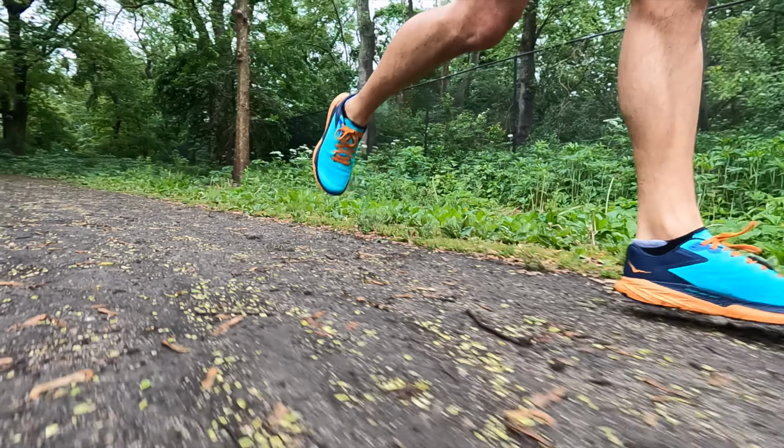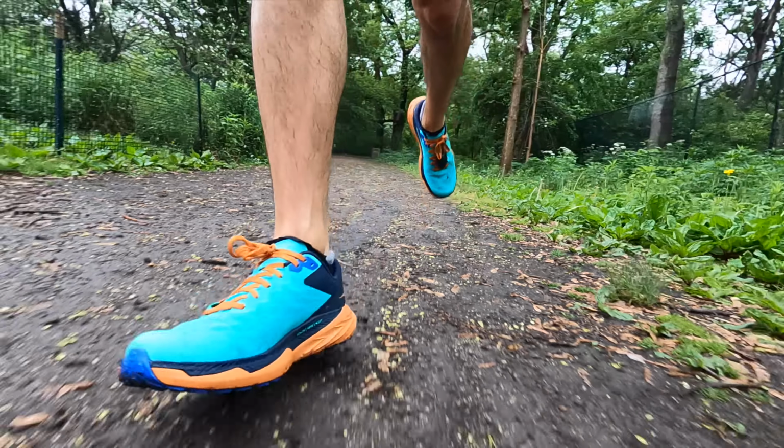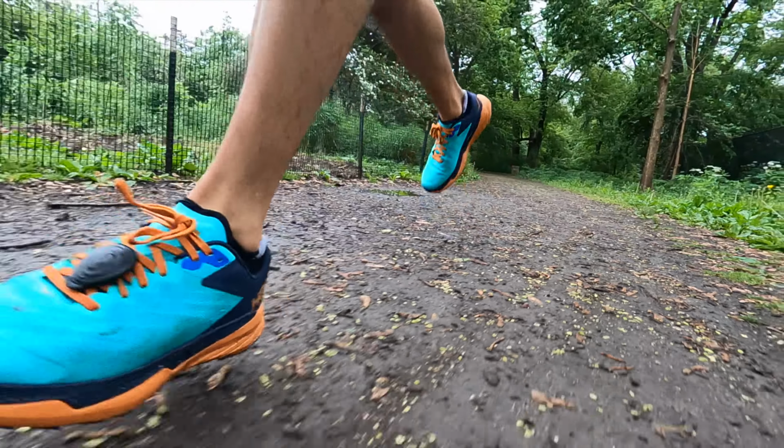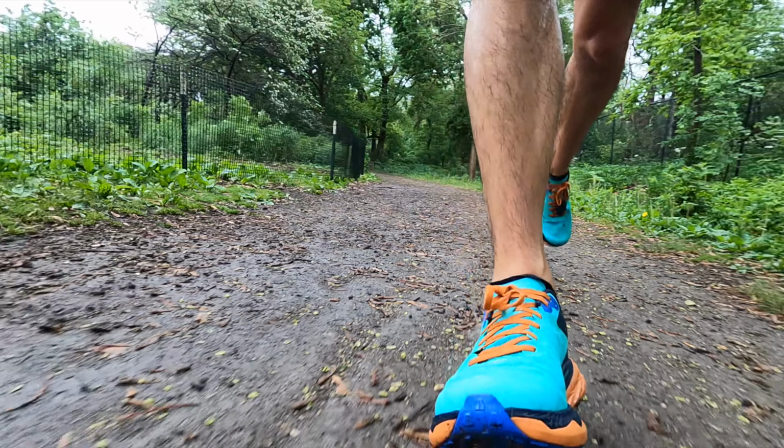So what is it like to run in the Hoka Zinal? Hoka calls this a nimble trainer. I called it, in the preview that I put on Instagram yesterday, a Profly trail racer. And some of you guys were asking if this is basically like a trail Mach 4. And I think pretty much all of those descriptions could definitely fit for this shoe.